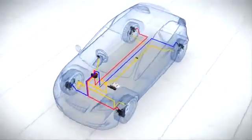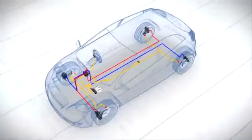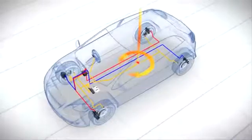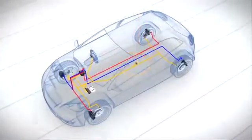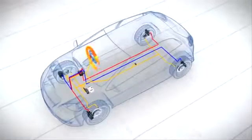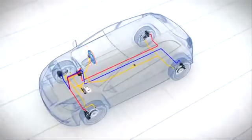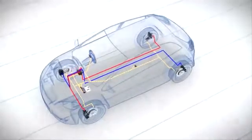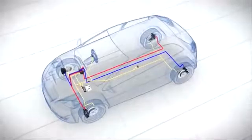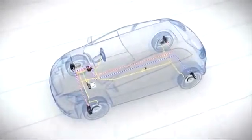ESP comprises the following components: a speed sensor on each wheel, a yaw rate sensor which measures the vehicle's rotation around its vertical axis, a steering angle sensor which registers the driver's steering intention, sensor signals which enable the control unit to compute when and how it should intervene, and a hydraulic unit which builds up and reduces braking pressure on the brakes.